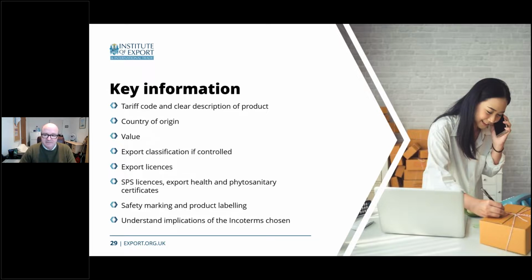And likewise, country of origin. If you want to make use of preferential trade agreements and pay less duties, then make sure you've got proof of origin. Value is very important, making sure you classify your goods value appropriately. Bear in mind that the value for customs purposes is different from the value if you're calculating your origin. For customs purposes, it's the ex-works value plus the cost of insurance, plus the cost of packing, plus the cost of shipping.